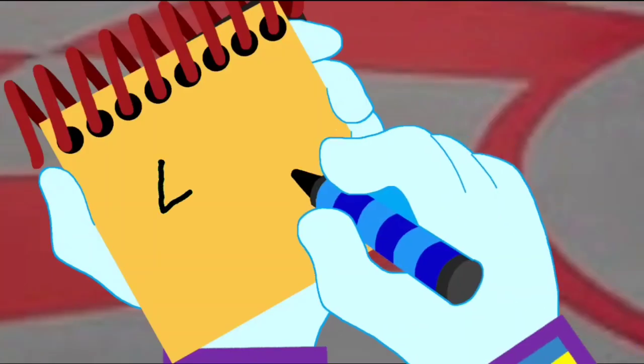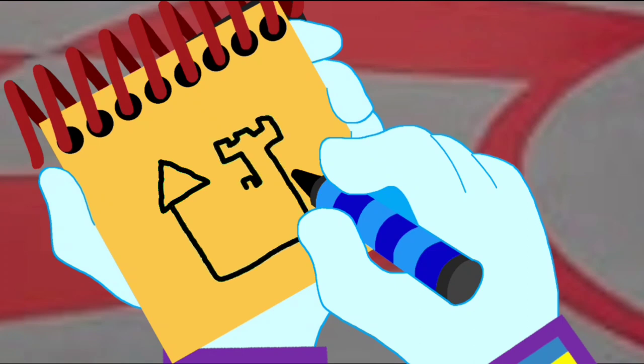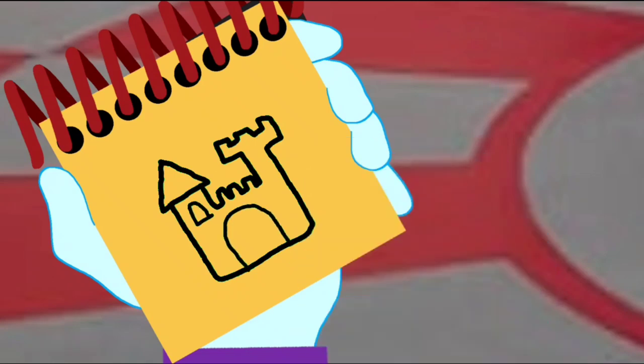Well, draw a triangle for the top. This big shape for the castle. A semicircle for the window, and another one for the gate. There, a castle.